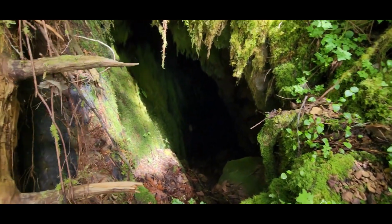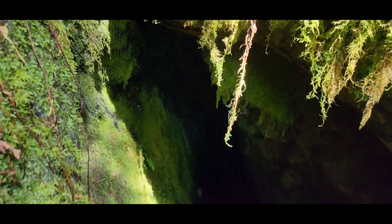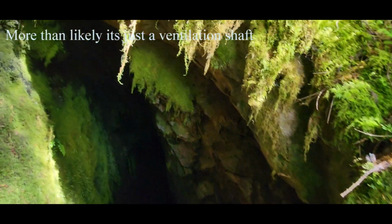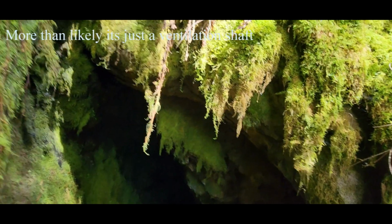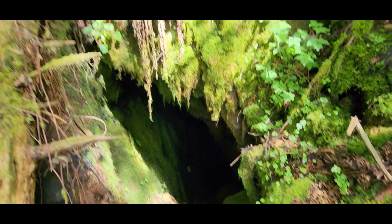Here we go. Maybe you can get a look at how it just drops off into there and disappears back into the woods, into the rock. And you can kind of see how narrow that is. If you look at the top, there's a thin line of coal where the seam was. It's still holding these apart. This is really cool.